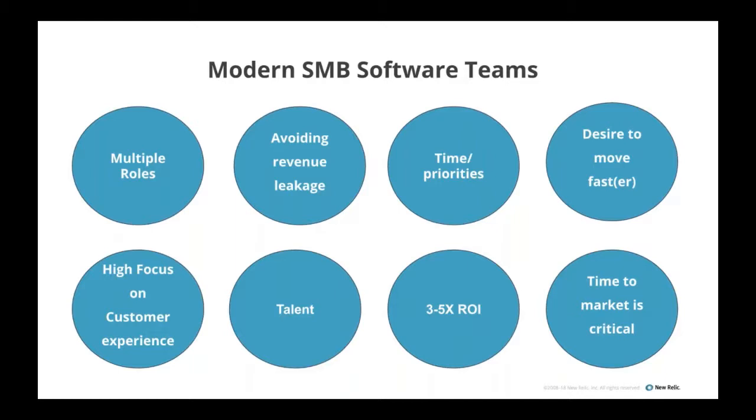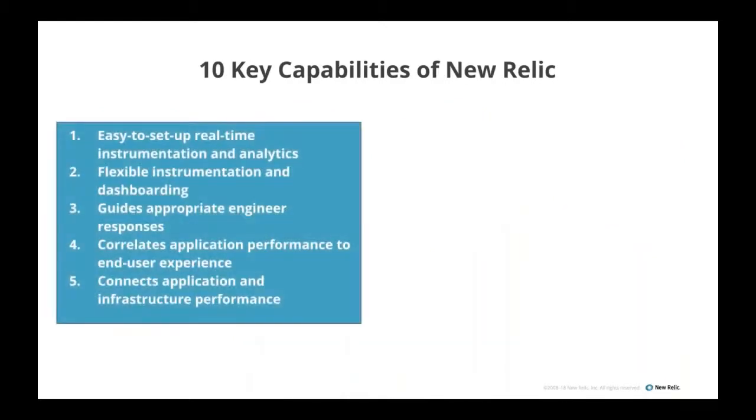I'm going to touch on just how New Relic then begins to help to address and tackle some of these concerns for our SMB software teams. So New Relic, it's really easy to set up, giving you real-time instrumentation analytics. And I'm going to talk a bit more through this as we go through the presentation. Instrumentation and dashboarding, giving engineers a lot more that they can work with, and that's through our New Relic Applied Intelligence that's built into the New Relic platform. So giving suggestions around where engineers should potentially either look for issues or where they should potentially start the investigation.